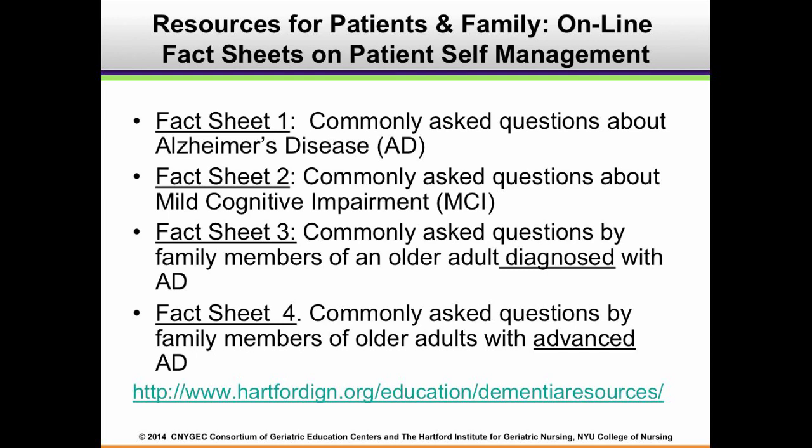The first one is about commonly asked questions about Alzheimer's disease. The second one focuses primarily on mild cognitive impairment. The third one is really commonly asked questions once a patient has been diagnosed as having Alzheimer's disease. These are the kinds of questions family might ask about where I get financial information, where I can get help with managing somebody at home, what do I need to think about advanced directives. And on all of these fact sheets, you have information about each of these topics and then a good referral source. Many of the referral sources are online.